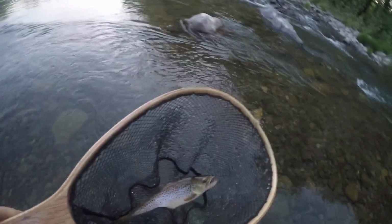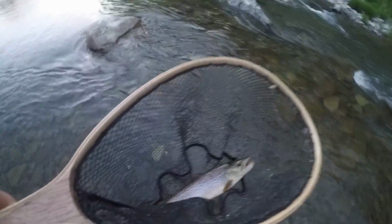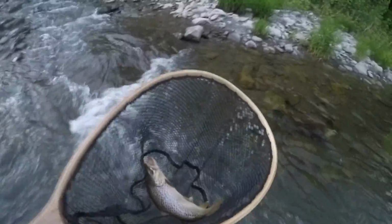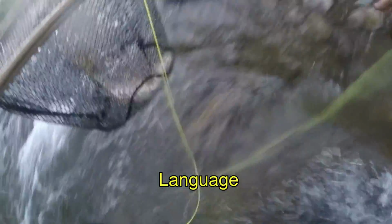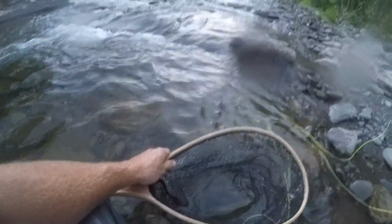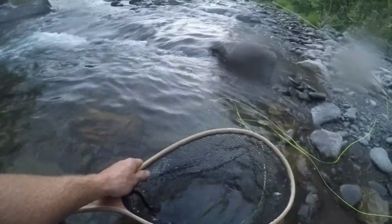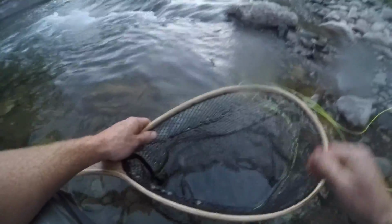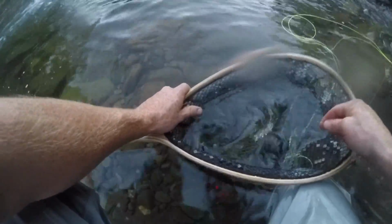Holy crap, guys. Look at this trout. Oh my God, that's like a wild brown. Oh my God, I had no idea it was that big. I just fell in. Just slipped. Oh my gosh, guys. I gotta get my keys out. My keys got wet. I fell in, but I don't care. I just caught a wild brown.